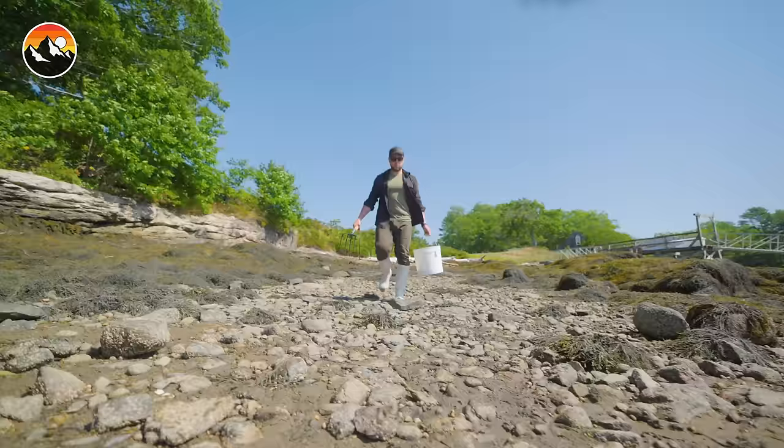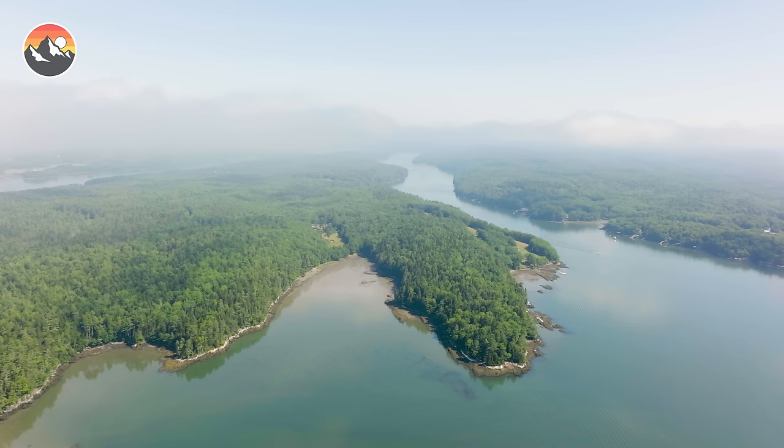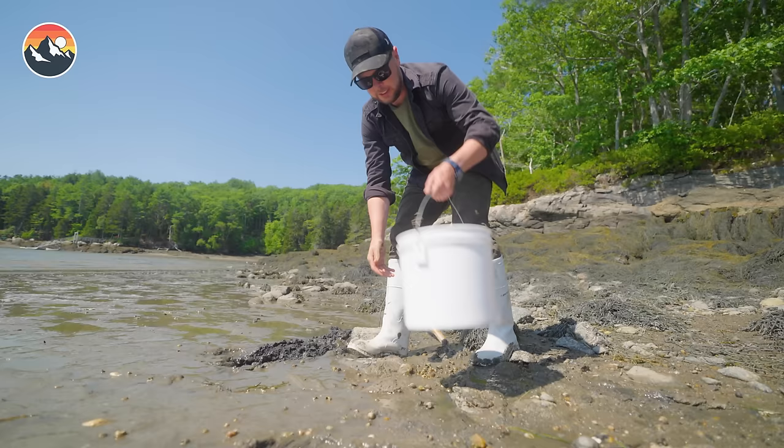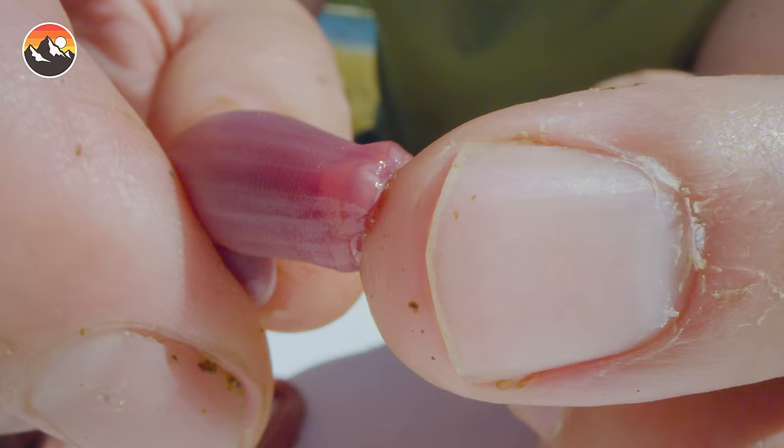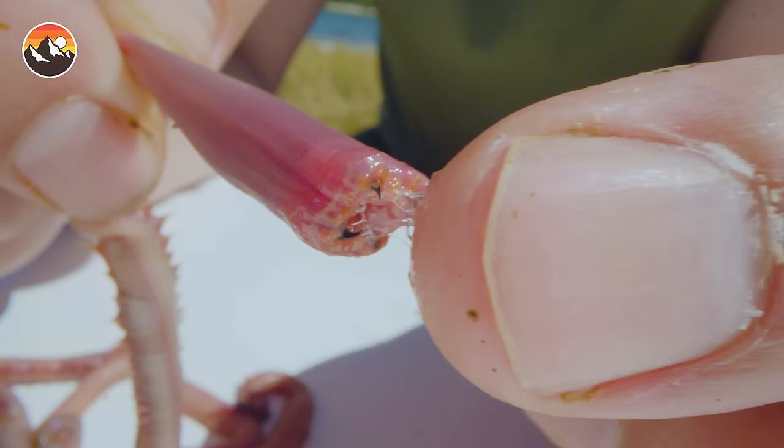So while these creatures are an important part of the intertidal ecosystem and a valued resource for fishing towns across Maine, you absolutely want to avoid their bite at all costs. Ouch! Exclamation point.